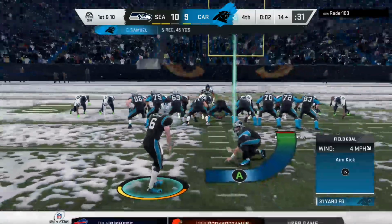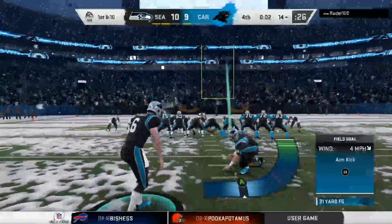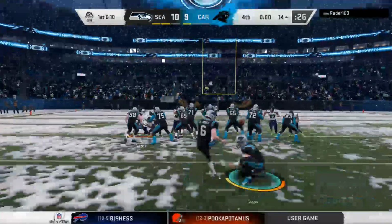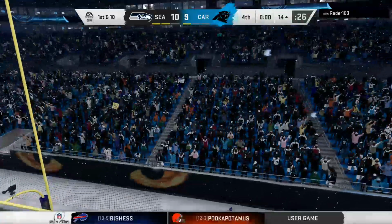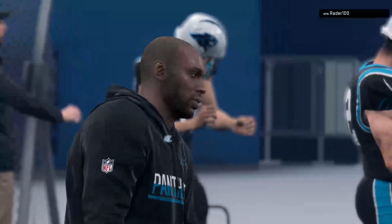So now this one's going to rest on the foot of their second-year kicker. And this is no good. He missed the field goal try, and they are out here in the wild card round.